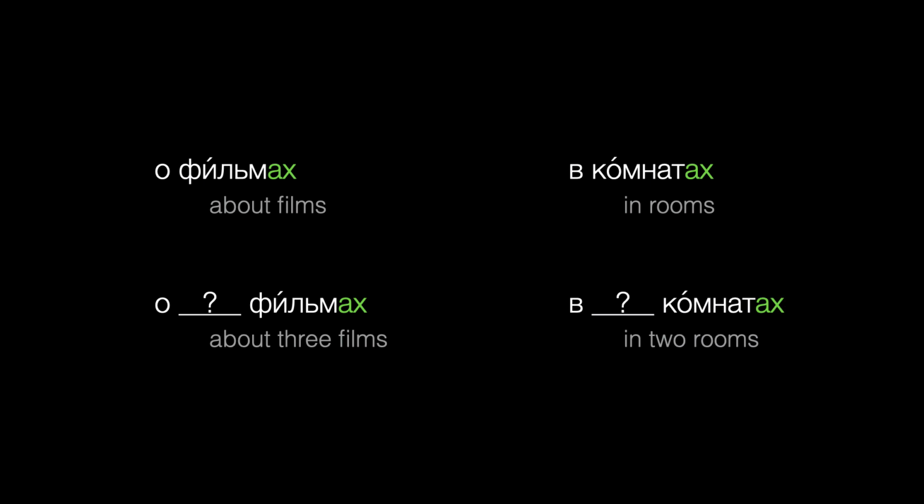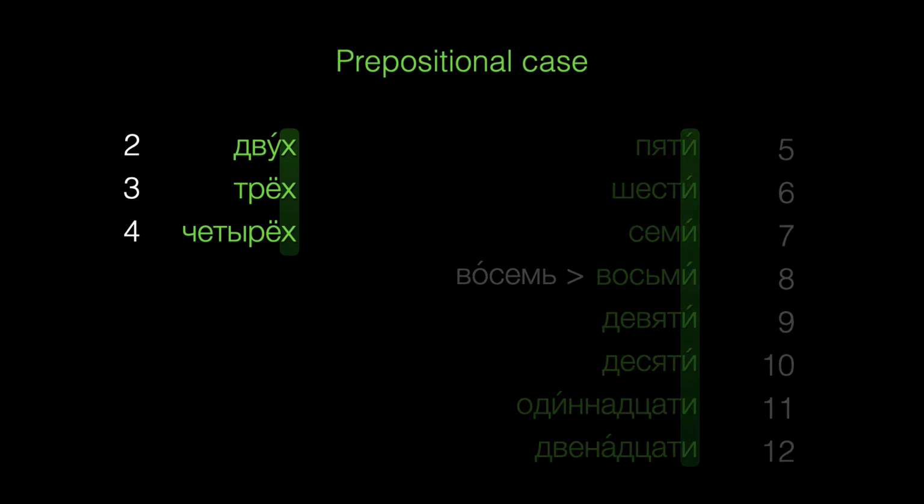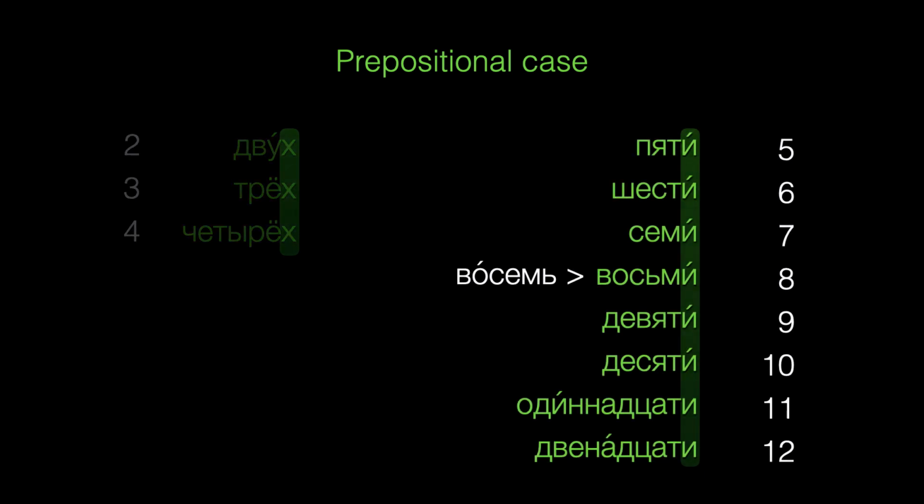But sometimes numbers need to be in other cases. For example, the prepositional, if we want to talk about 3 films, or say that someone lives in 2 rooms. And here's some good news. If you've learned the genitive forms of the numbers, then you already know the prepositional forms. They're exactly the same. We have двух, трёх, четырёх, and numbers that end in a soft sign will have the ending «и». Пяти, шести, семи, восьми, and so on.